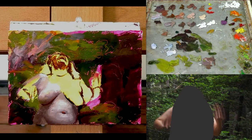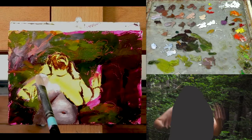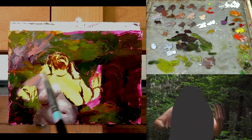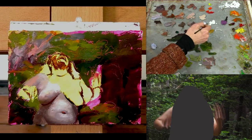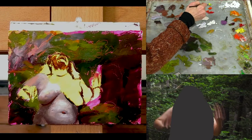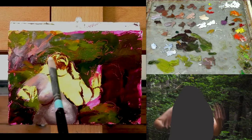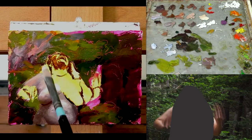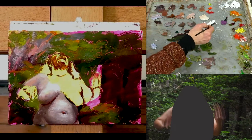And what you're probably not seeing off the camera here is I have a paper towel in my hand, and I'm wiping my brush on the paper towel almost whenever I go to get another color. So I'm trying to keep my brush reasonably clean. Once in a while I'll clean it in mineral spirits, but not every time. Usually only if it's really clogged with paint, or if I'm going from one color to a very different color.